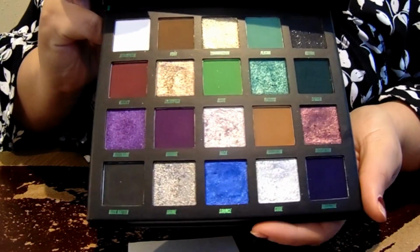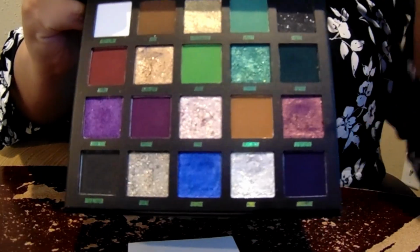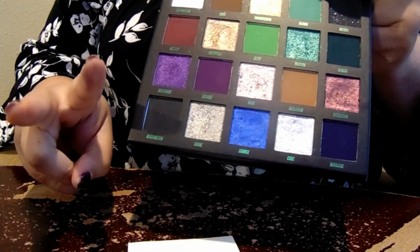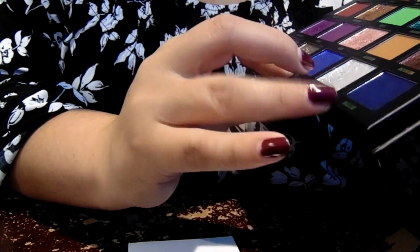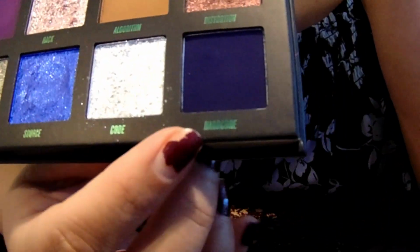This palette was so fun, it was so pretty. I was a bit surprised, but overall I don't think I had any issues with this palette. There were only two, and I kind of redacted one, but I still want to talk about it. There's this blue down here called Source, and this over here is called Hardcore. It's a dark navy blue. It is dark, dark, dark.